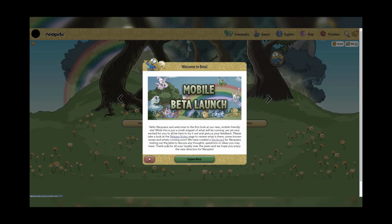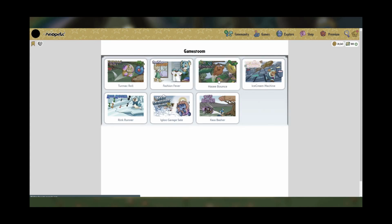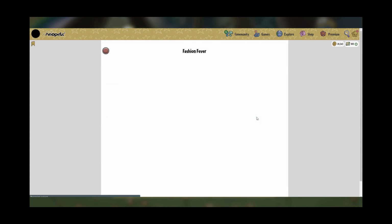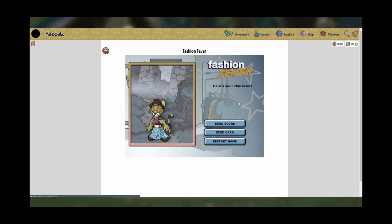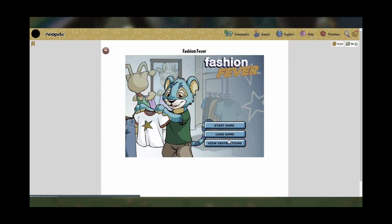If you go back to my first video from like 8 months ago where I first take a look at the mobile redesign, I am optimistic about the games. There are already 7 games available to play. And I took this as a positive sign that the Neopets team understood that people on this website enjoy playing the games and it's a core part of the experience for a lot of people.